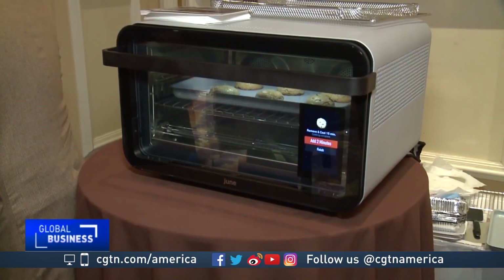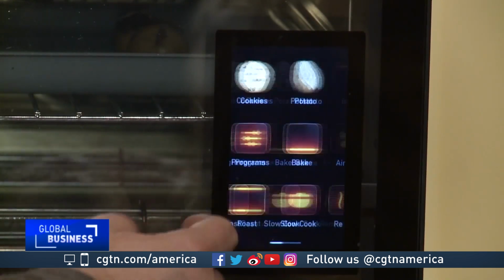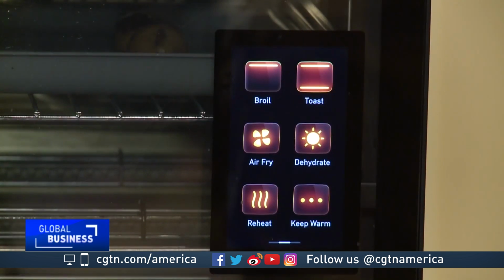Other tech went for practical purposes, like the Juna oven, which is a convection oven, air fryer, dehydrator, slow cooker, broiler, toaster, and warming drawer all in one. What's magical about it is it's the first appliance that gets better over time instead of worse. So literally we're able to build new appliances in software and add to it all the time. It gets better, it improves, it gets smarter. Yes. It has artificial intelligence.